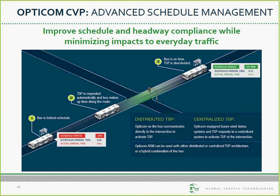The good news here in wrapping this up is that for the solution from a distributed to a centralized approach, we at GTT offer a migration path with various hardware, software, and communications components, including DSRC, digital short-range radio communication, to be able to do that.